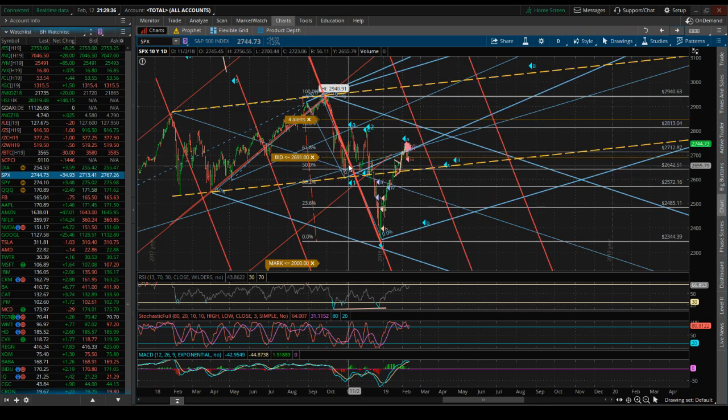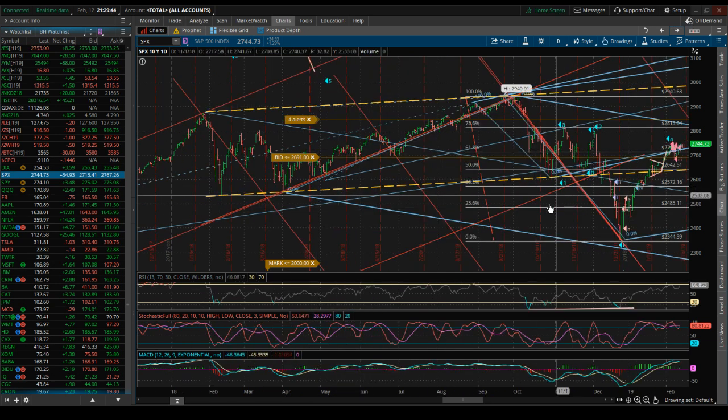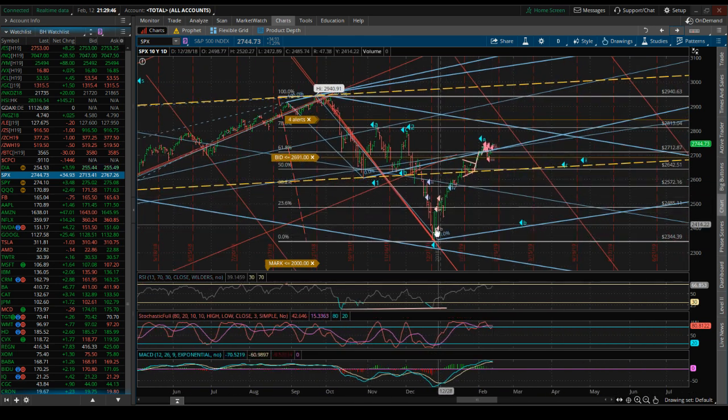ABC wave 2, so that was your wave 1, ABC wave 2, and what we thought was a wave 3 didn't quite turn into a wave 4 because this longer wave here took out the beginning of wave 1, so that's a rule breaker, right? So now we got to think, okay, what's really going on here? One possibility is that this could be the start of a super impulsive wave 3 down.